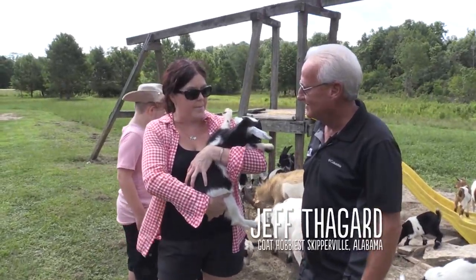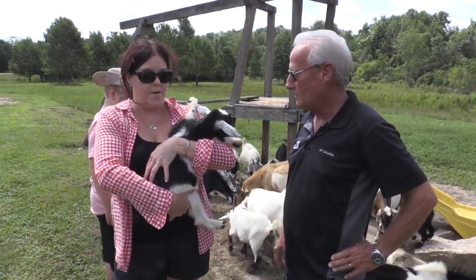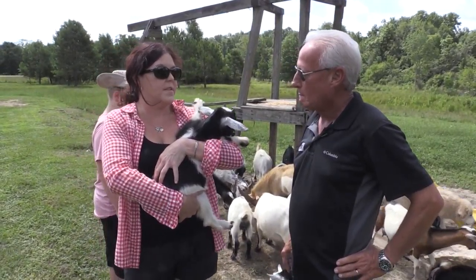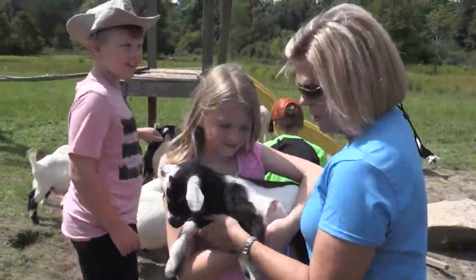Jeff, thank you for welcoming us to your, is this a goat farm? What would you call it? Pretty much a goat hobby farm. Goat hobby farm. We're just hobbyers. I'm holding this amazing baby goat. Yep, this is a blue-eyed Nigerian dwarf male.